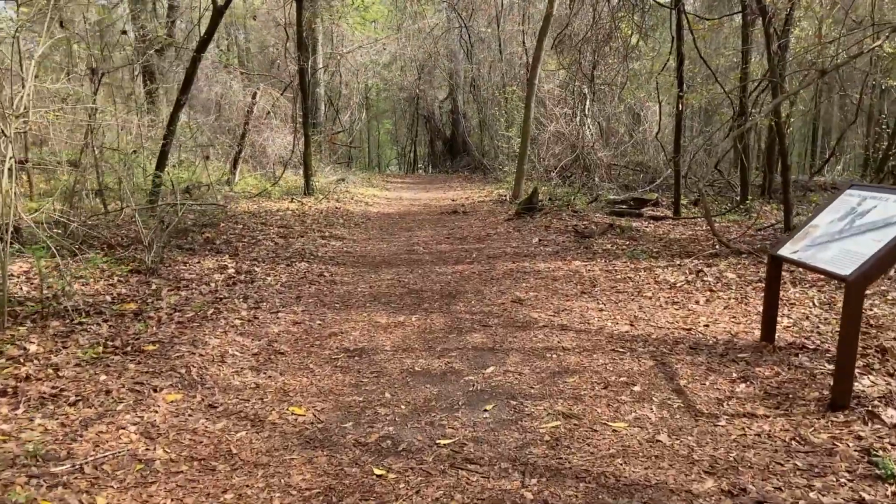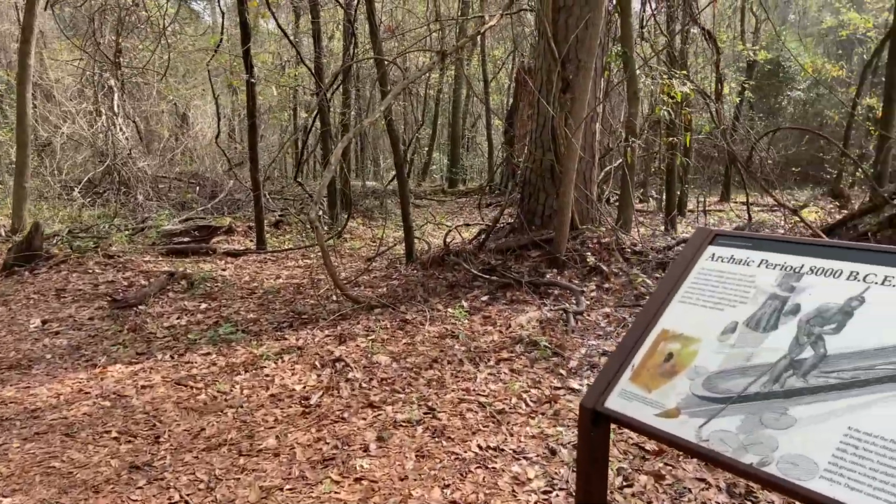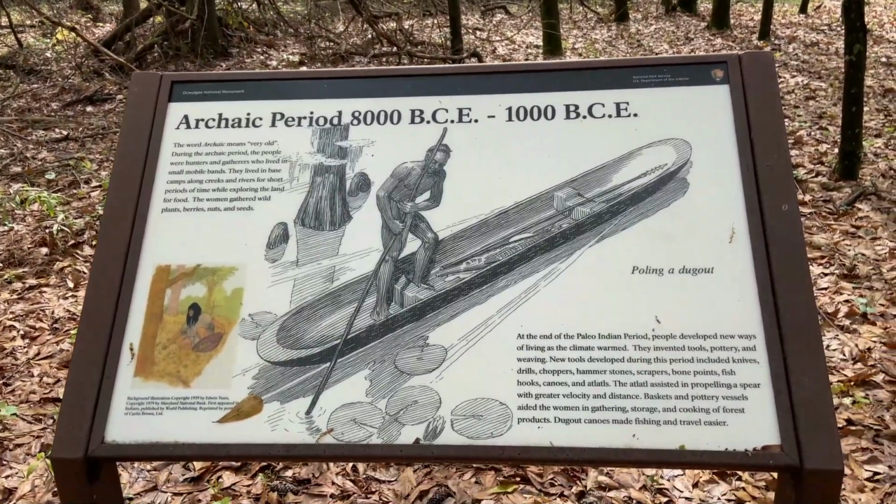Something you might also enjoy about this particular trail is there's a lot of historical information about the Indian mounds all along the different trails.